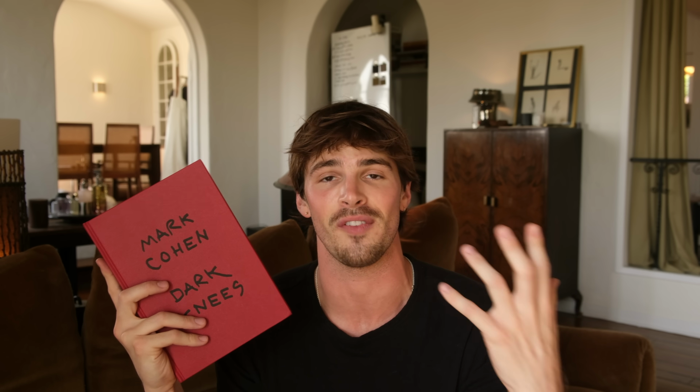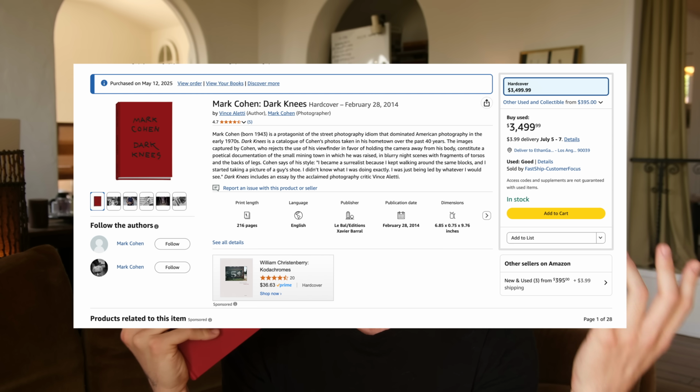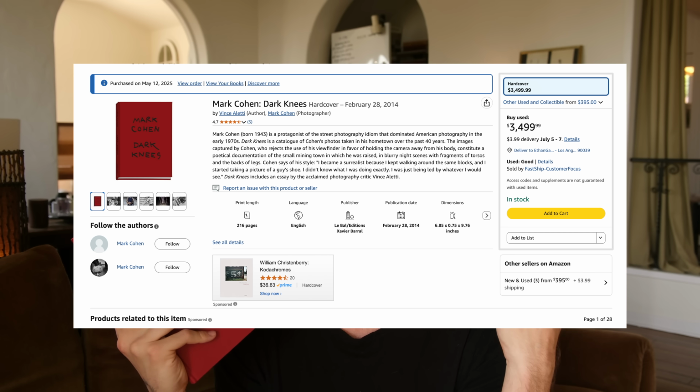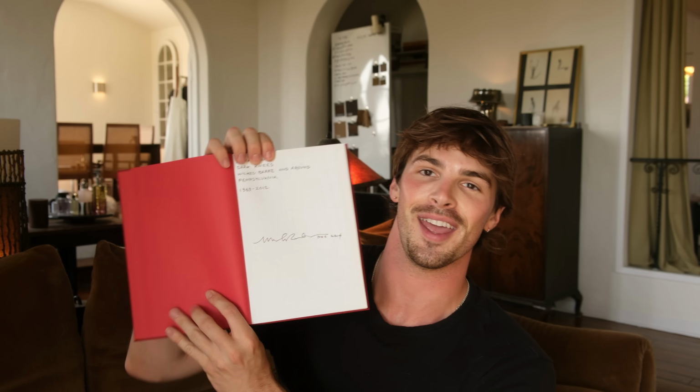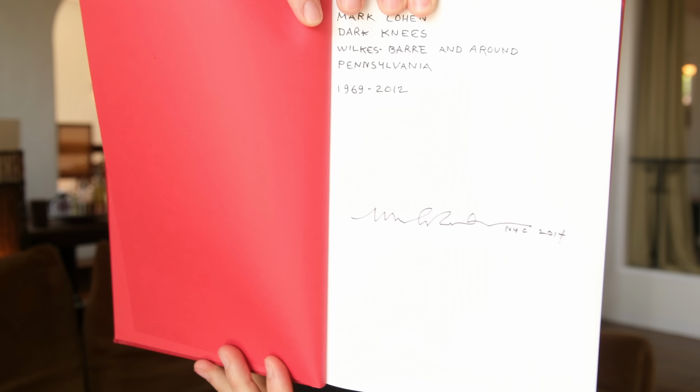This particular book has been on my wish list for a really long time because it is actually out of print, and so the only way you can buy this is if you find someone selling it online, and unfortunately people sell them for a lot. But I found this one for $350, which is still a ton of money to spend on a book. However, this is something that I've been wanting for a few years. I finally got it, and I really don't have any regrets. I will also say I was lucky enough to get a version of the book that is signed. I don't know if you can see that, but it's signed by Mark, New York City, 2014.